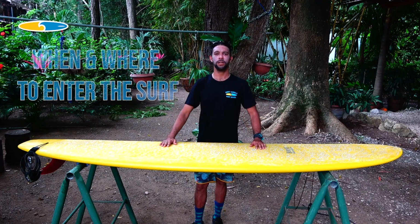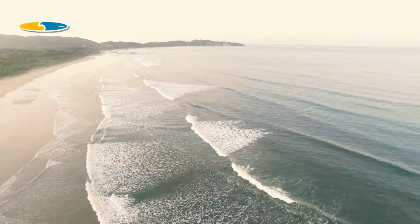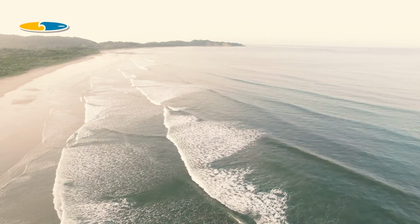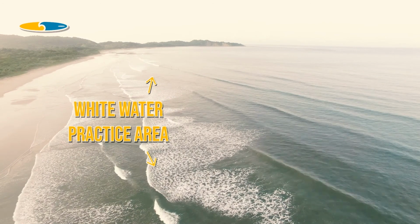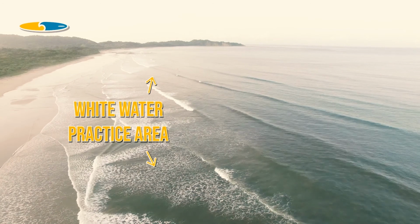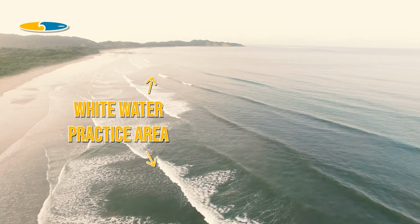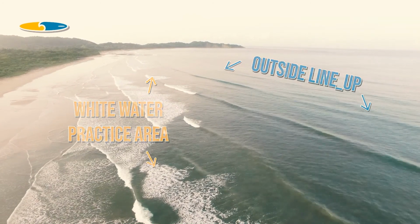This is when and where to enter the surf. To start out, we will be in waist to chest high water, which is referred to as the whitewater practice area. This practice area will generally occur between low and mid tide, providing an ideal environment to practice with minimal resistance from the wave coming in front of the outside lineup.